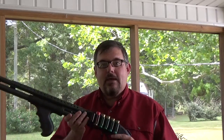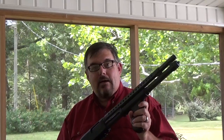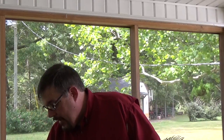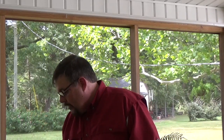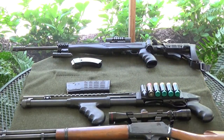Carries 8 shells in it, but is a little more concealed carry, and it is designed for a more tactical situation with the pistol grip and all on it. But adding that would be a great option to your arsenal or weaponry. Rifles. Adding a good battle type, assault type rifle like my AR-15 here.